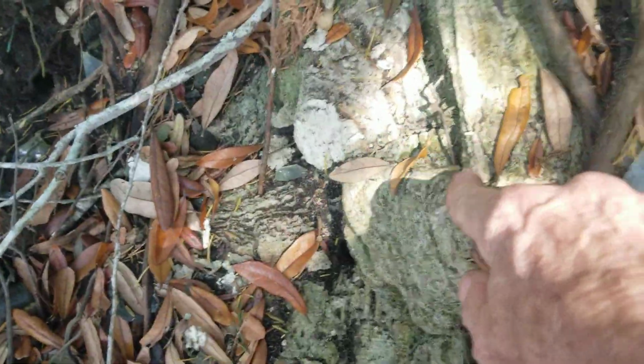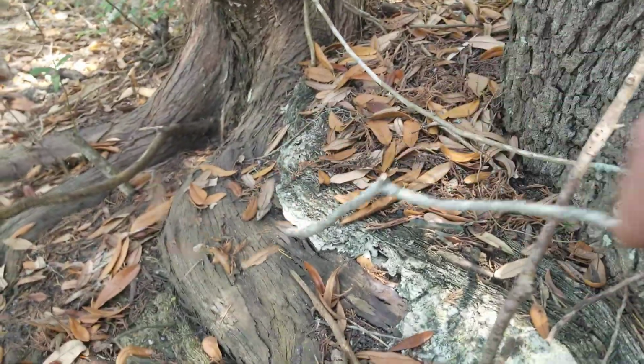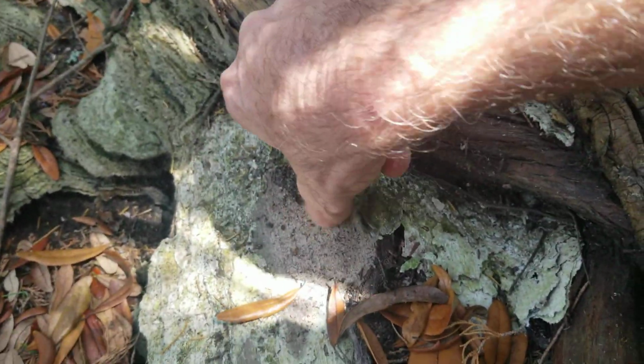This here's paper. How long you reckon that paper's been there? That tree right there, you see them 3 or 4 trees. They're 30, 40 foot tall. But that paper, that is all paper right there. See, all of that is paper right here. That's all paper. I bet you that come from the paper mill.